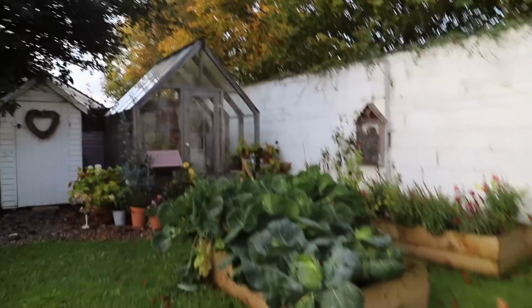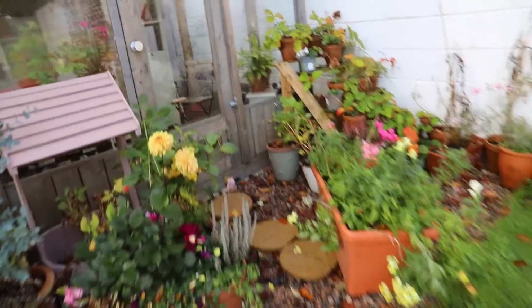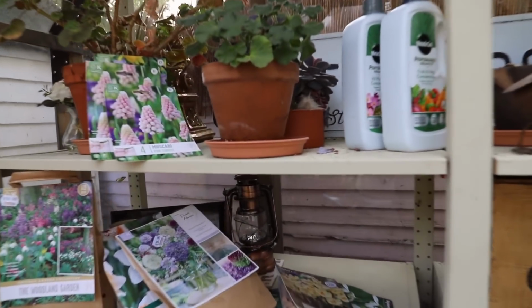It is one of those nice and cold, well, not too cold, it's been quite mild. So time to get into the greenhouse. I love when you see the condensation on the window, because you know winter's coming. Now I need to plant some bulbs.